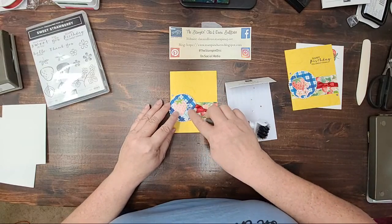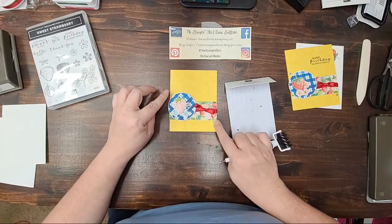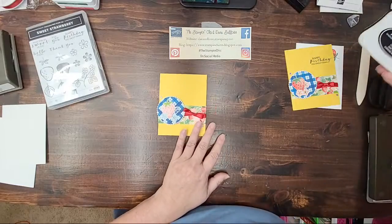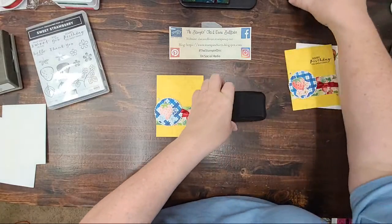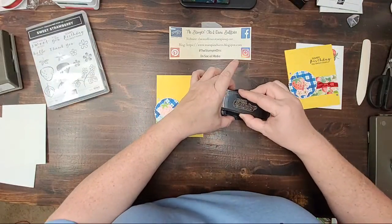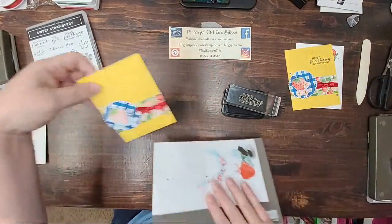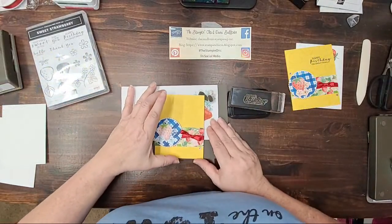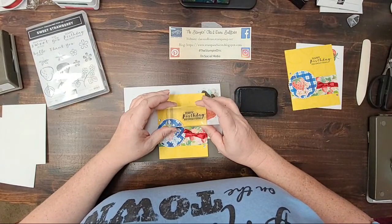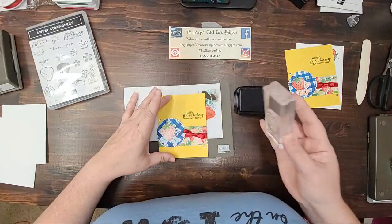All right, now I've put the little clear rhinestones in the centers of the flowers just to give them a little something extra. And then I've put a couple over here on each side. And then we'll take our Memento Black ink and happy birthday, you sweet thing. And we'll do a tap, tap, tap, not a smush, smush, smush. Bring in our pierce mat here so we can get a good crisp image. And then I'm just going to line it up right about there. There we go.